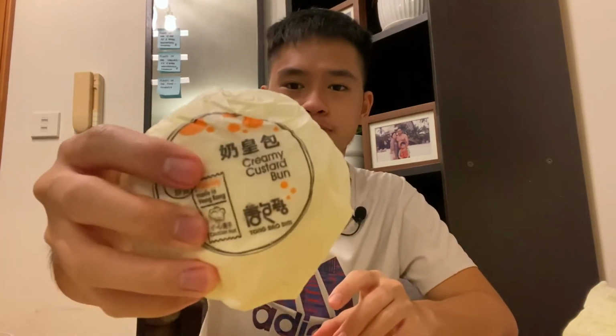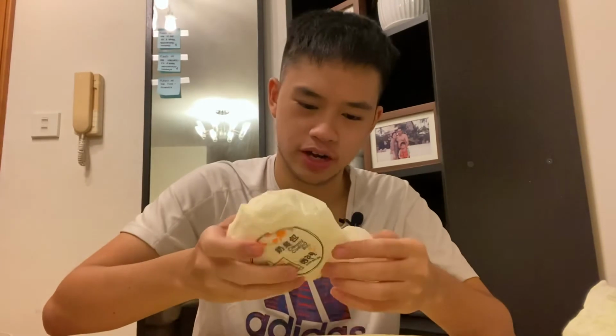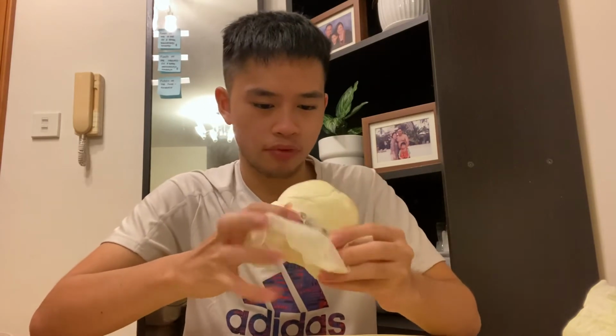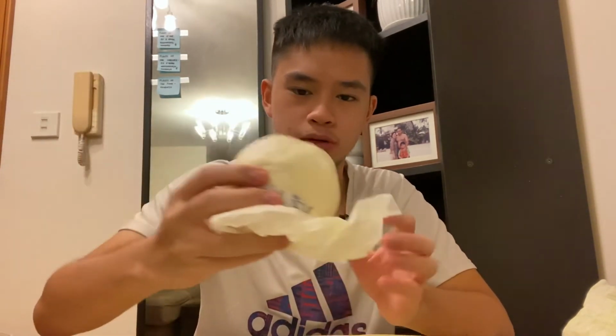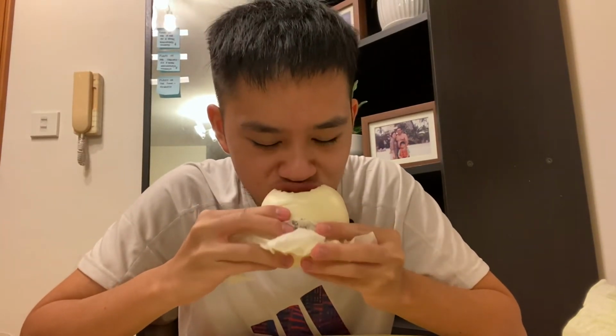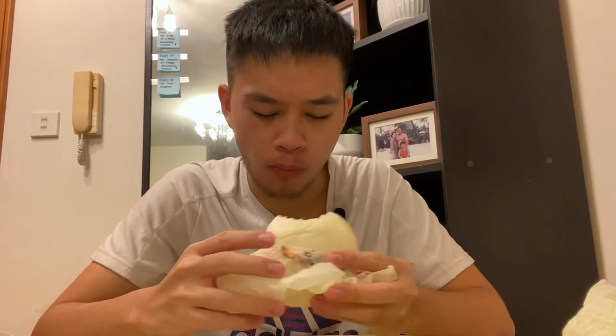And last, the creamy custard bun. So I really wanted to try this. I love custard filling, the Chinese custard filling. So it looks quite similar to the pork and cabbage bun, but let's see how much custard is really inside. Similar observation to the pork and cabbage bun. I think it definitely would be more tasty if you ate it right away after ordering it from the store.